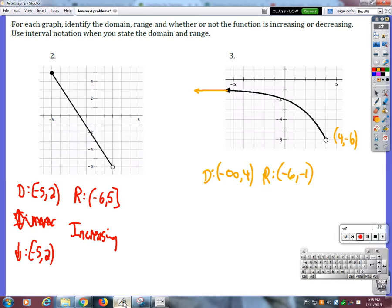Jaren, is this graph increasing or decreasing as you go from left to right? Yeah, decreasing. And we're always going from left to right. Even though the arrow is pointing the other way, in this case we're going from left to right, so that's decreasing, okay?